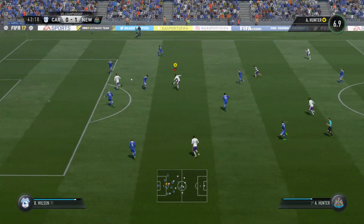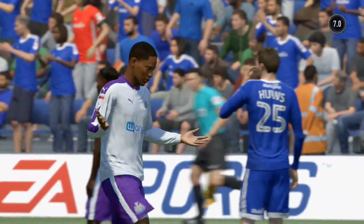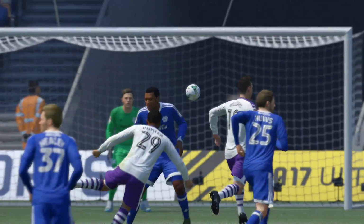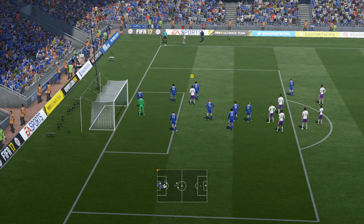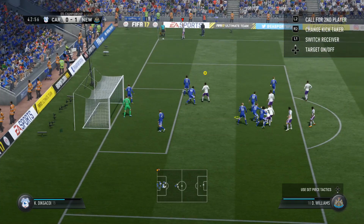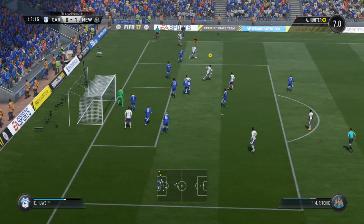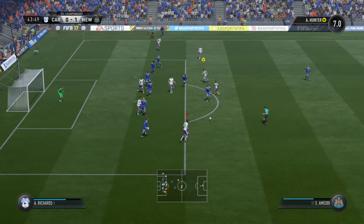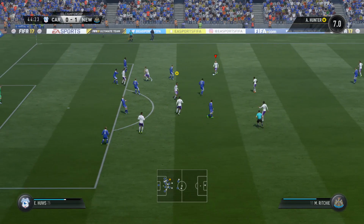Headed down to a teammate. The shot's on! Oh, saved by the goalkeeper at full stretch. And now they've got a corner on the attack again, the team that's leading by one goal. And there is some backup for him in this position. Gone for the through pass. Good challenge. Matt Ritchie.